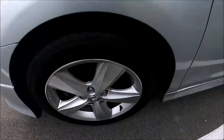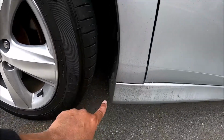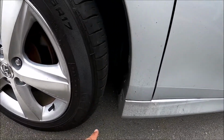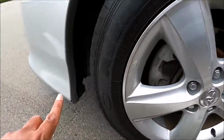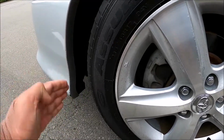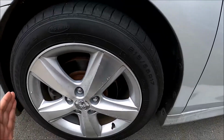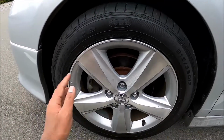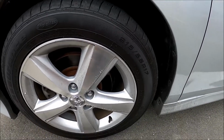So the next thing we're going to do is put our fingers right here and see how many fingers fit in between this rocker panel here and the tire, and how many fingers fit in between the tire and the start of the bumper right here. Now you need to do the same on the other end, and that will show you that if it's the same, no crash has occurred in the front and nothing has been squished.